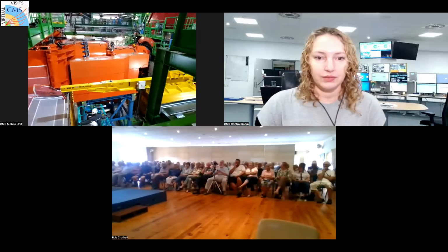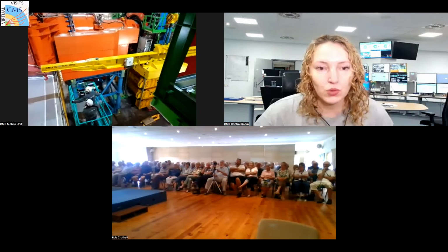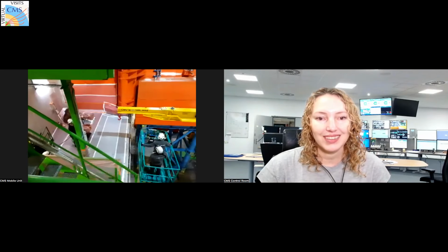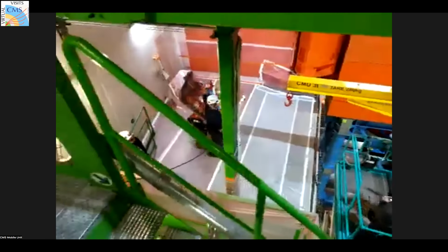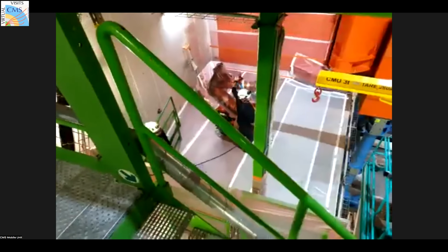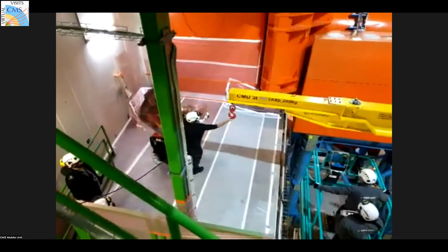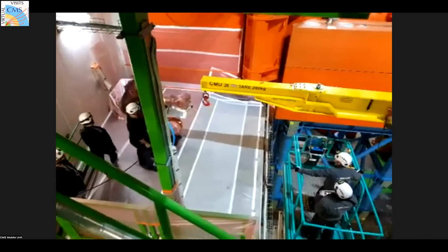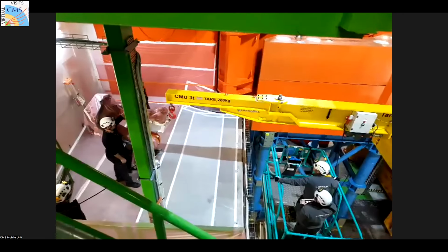Yes, that will be great. I just want to show you what's going on right now. This is actually pretty exciting. On the left here, we have this robot that is used to make a modification to the rotating shielding. The details are not super important. What's interesting in front of you is this part of a crane that will be lifting this robot. They need to move the robot because they need to modify a different part of the shielding.